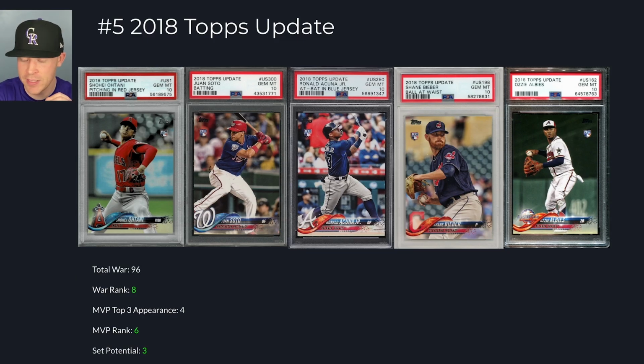At number 5, we have 2018 Topps Update. In this set, we have Shohei Ohtani, Juan Soto, Ronald Acuña Jr., Shane Bieber, and Ozzie Albies. Surprisingly, Ozzie Albies has more WAR than Gleyber Torres. Maybe not surprisingly to you guys, but I figured Gleyber Torres would be on this list, but he's just not. That shows how strong this list has been. 96 WAR between these five players.